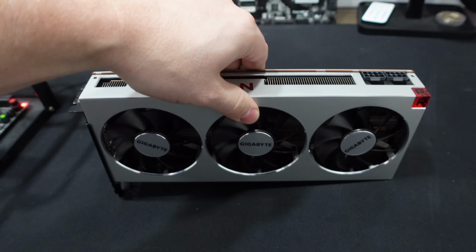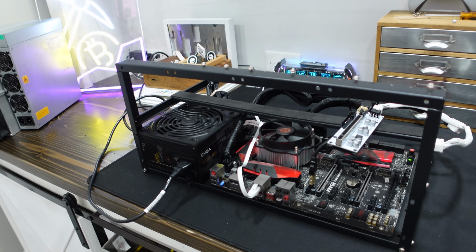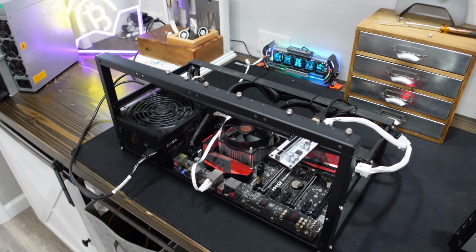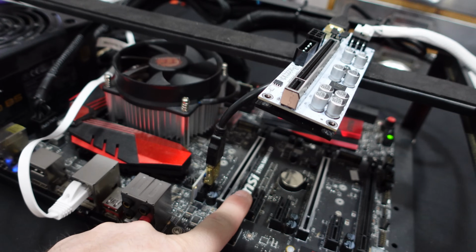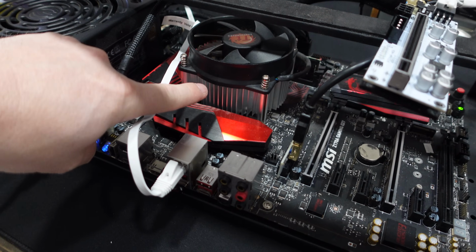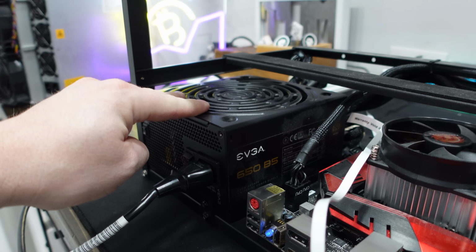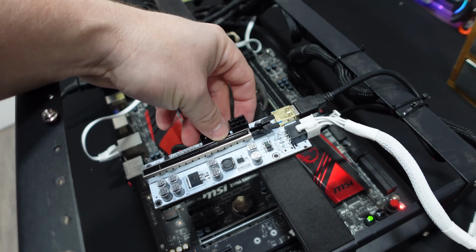So what do we got going on in today's video? Well, I'm going to go ahead and get this in my test bench. And take a look at this. This is a very simple, small 6-card GPU mining rig. This is great for beginners. It's basic, it's simple, not super expensive, but works really, really well. So in it we have an MSI Z170A. We have an Intel i3 6100T with a nice little Thermaltake cooler on top there. And then finally an EVGA 650 B5. And to top it off, one simple GPU riser.